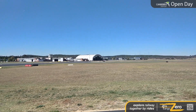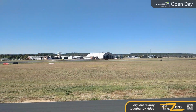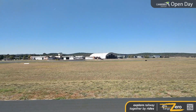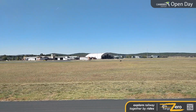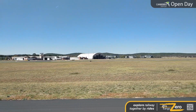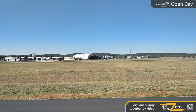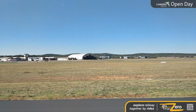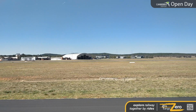So the big kangaroos are over on the right, where you can also see the static aircraft display, which is part of Canberra Airport Open Day. If you haven't already, I definitely recommend you go check it out. You can go inside the aircraft. And on our right, the first one you can see is the huge C-17 Globemaster III. It's a military aircraft. It's a high-wing, 4-engine, heavy transport aircraft able to carry 77 tonnes of cargo and can also be converted into a medical rescue aircraft. It's one of the biggest aircraft that we see fairly regularly at Canberra Airport.